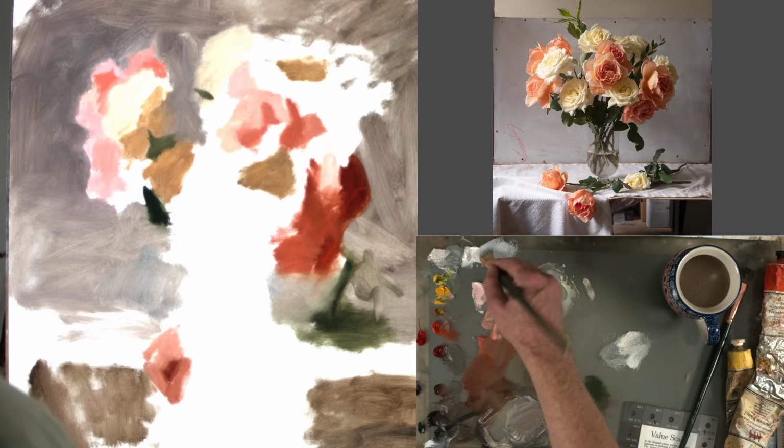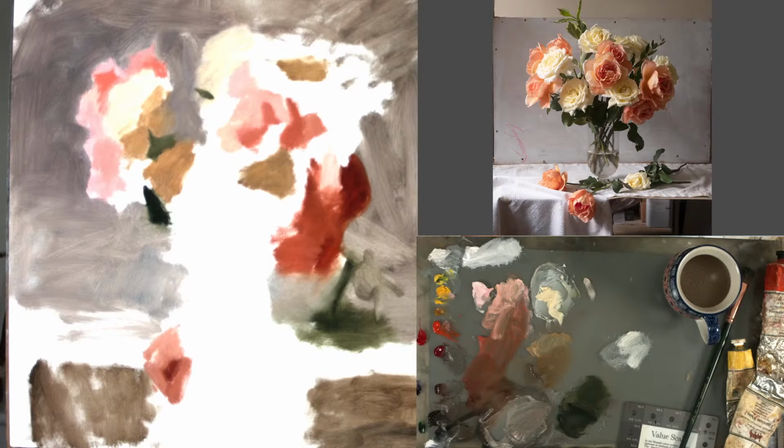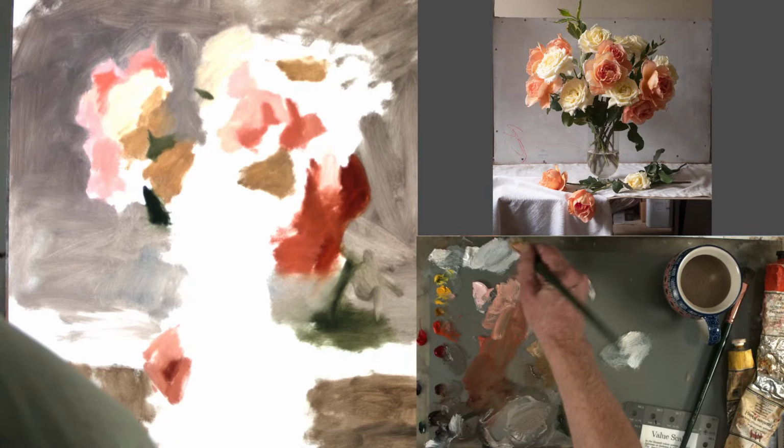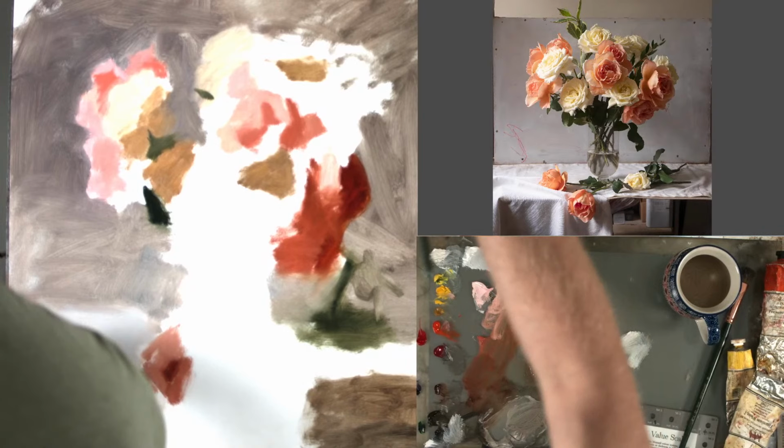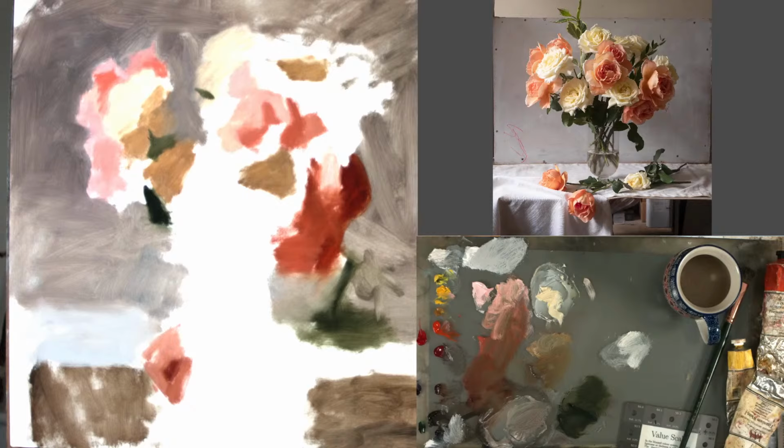Really, ideally, I would be painting this cloth at a really high value, the cloth here in the light, like a value 9. But I'm not doing that because I've already decided that I've put a ceiling on this of value 8, 8.5, so that I can keep the chroma in the lights of the orange roses. So the cloth therefore needs to be a similar value.